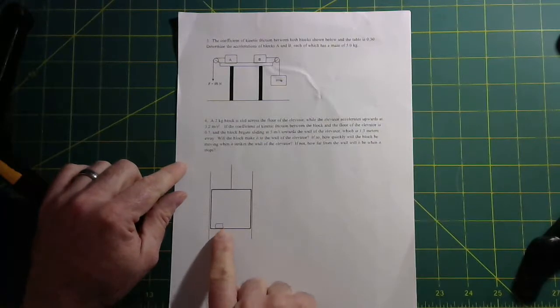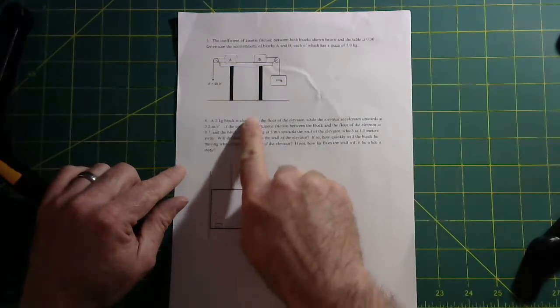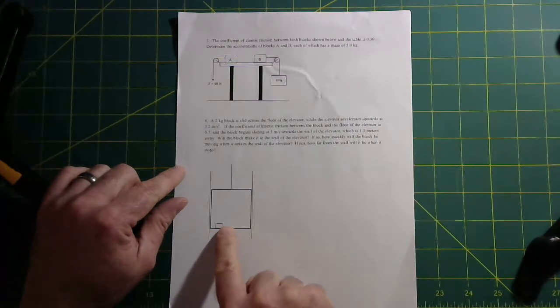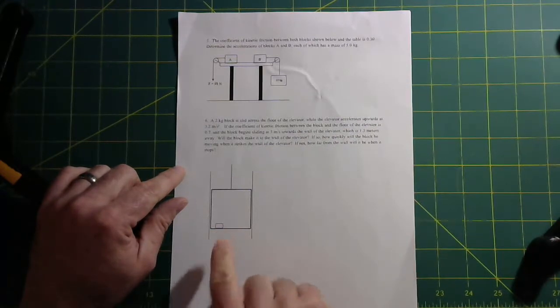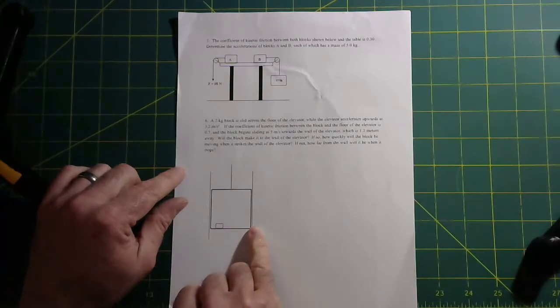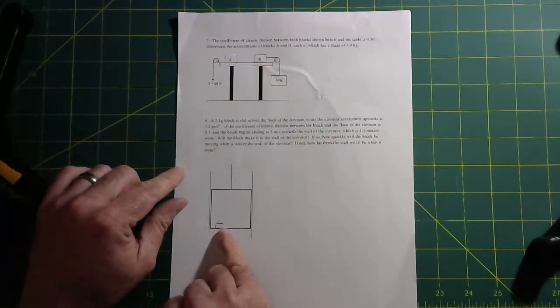It says a 2-kilogram block is slid across the floor of an elevator while the elevator is accelerating up at 3.2 meters per second squared. If the coefficient of kinetic friction between the block and the floor of the elevator is 0.7, and the block begins sliding at 5 meters per second towards the wall, which is 1.5 meters away, will the block make it all the way to the wall? If so, how quickly will it be moving when it hits the wall? If not, how far away will it be from the wall when it stops?